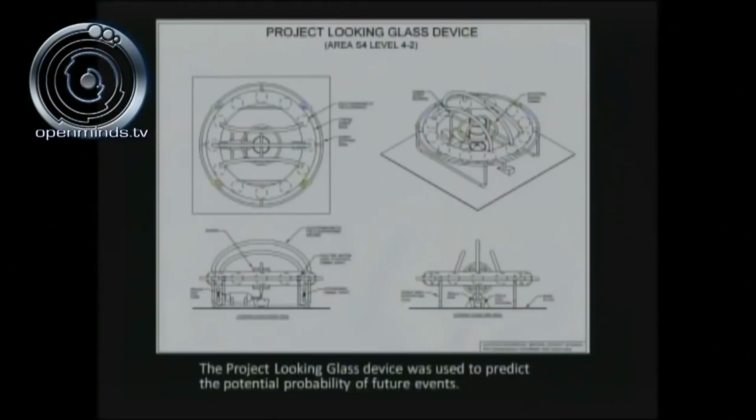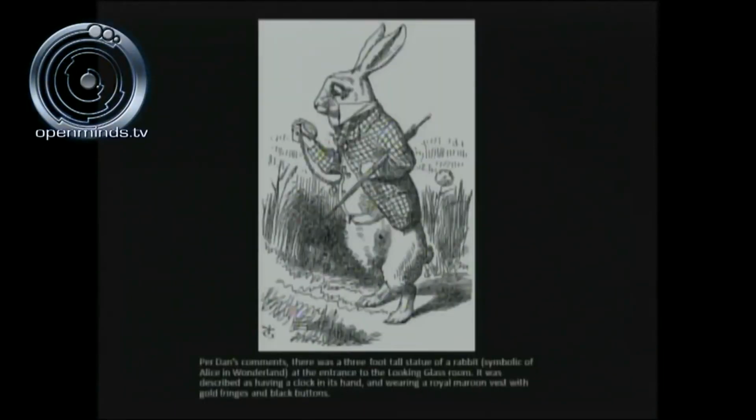So it actually has a dual purpose. You've got these spires or guide rings just above the looking glass device. These are used to guide the electromagnetic field over the looking glass device. It's something that you can hit with your hand.